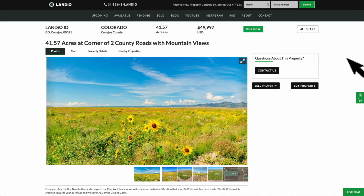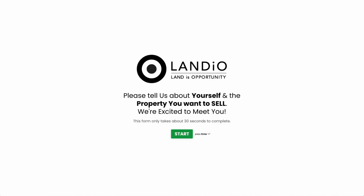Likewise, if you have property that you're looking to sell anywhere in the United States, just click this Sell Property button. That will take you to a simple form where you provide just a few pieces of information, which will enable us to connect with you to discuss your property in the process.